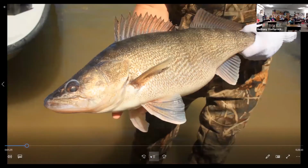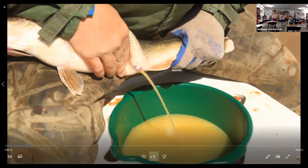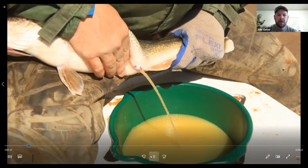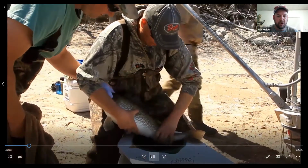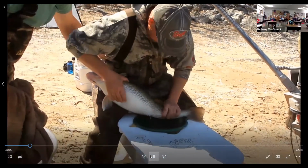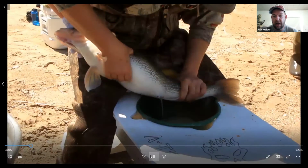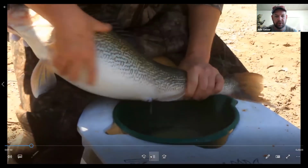This is one of the female walleye that we've collected at the lake to expel the eggs out of. So that's what we're doing there, is stripping the eggs out of the female. Those eggs are very small. There's 120 to 140,000 of those in a quart. So a fish like that can have up to 3 quarts. So almost 500,000 eggs will be in each one of these fish.